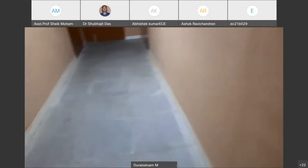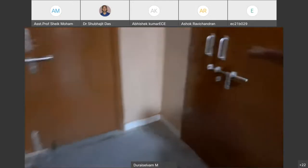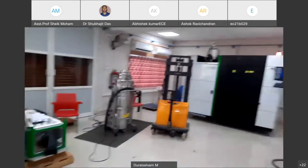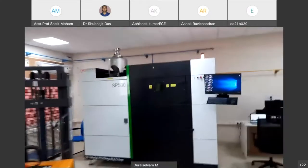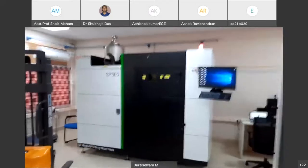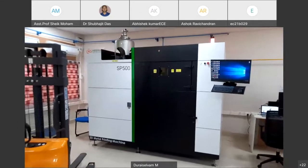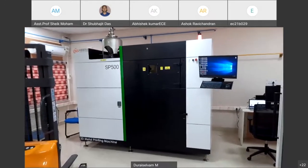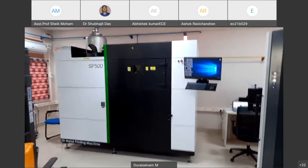And now we are entering the additive manufacturing lab, where we have our metal 3D printer. The printer you are seeing here is an Ampro SP500 twin laser system. With that printer, we are making metal-based 3D printed components.